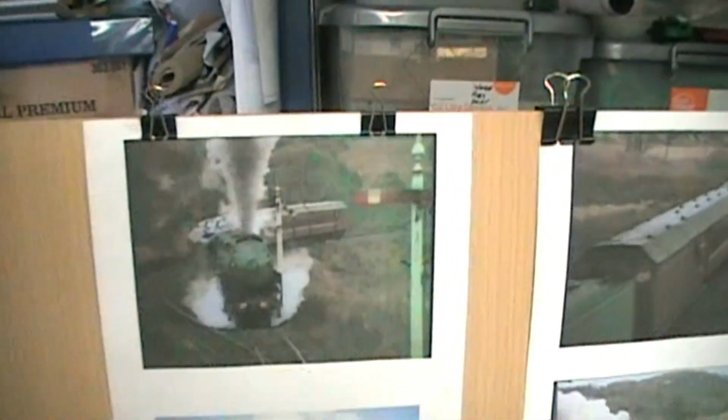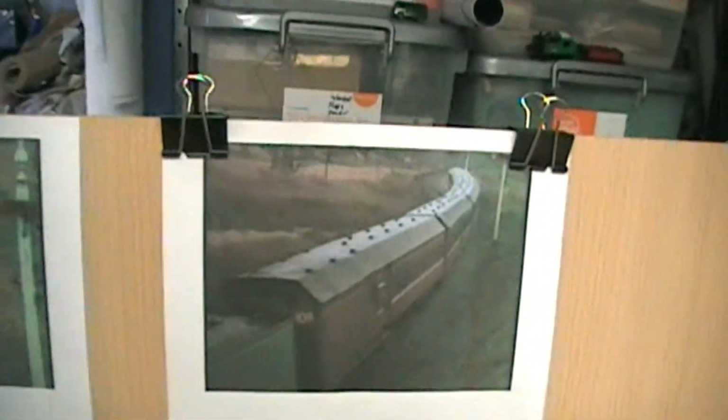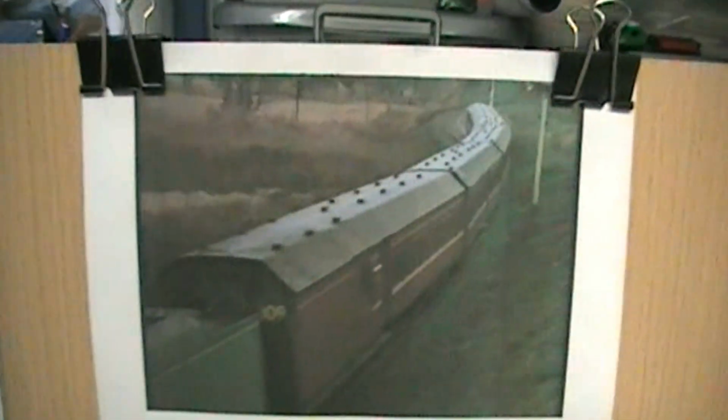This is one of the shots from the movie, as is this shot. You can clearly see here R-Set 109. Just come in a little bit, there we go, you can see it better now. That's the set, which I now have in HO scale. Look down here, even on the tail end after the train's gone past. These are screenshots from the actual movie.